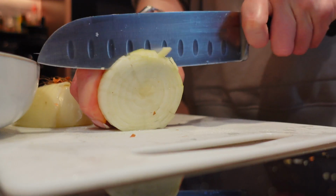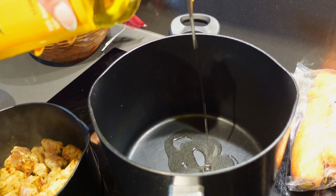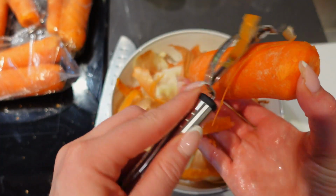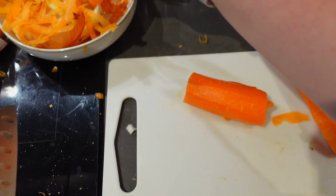Honestly, I love cutting onions and vegetables so much. Maybe that makes me a psychopath, but I just love it. I really wish I had really cool knife skills so I could look like a professional. Unfortunately, I don't, and having my acrylic nails also makes it a little bit difficult, I can't lie.